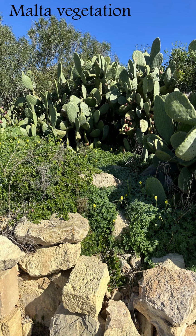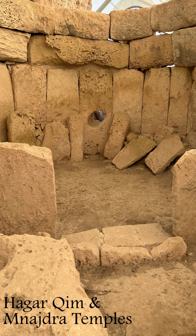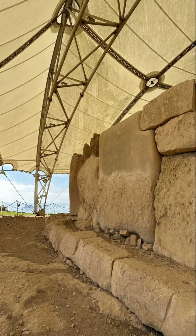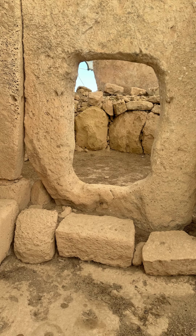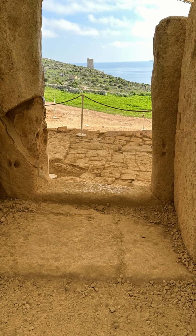After absorbing nature's miracles, we set out to see some ancient human creations. The 5,000-year-old temples of Hagar Qim and Mnajdra. Built around 3600 BC by ancient human civilizations as a place of worship, these temples were forgotten and buried, only to be discovered in the early 19th century.